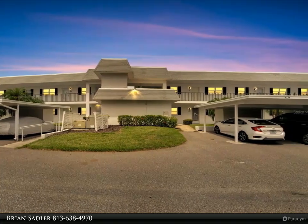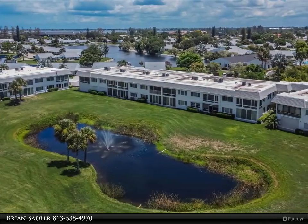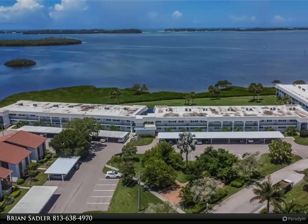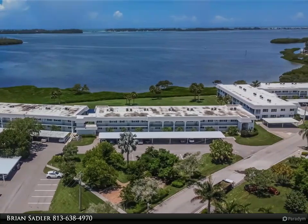Come and see this beautiful waterfront condo with panoramic views of the Sarasota Bay inside the Mount Vernon community, with brand new hurricane windows throughout, travertine floors, and plantation shutters. This condo boasts a large, tastefully decorated kitchen with solid wood cabinetry and breakfast bar.